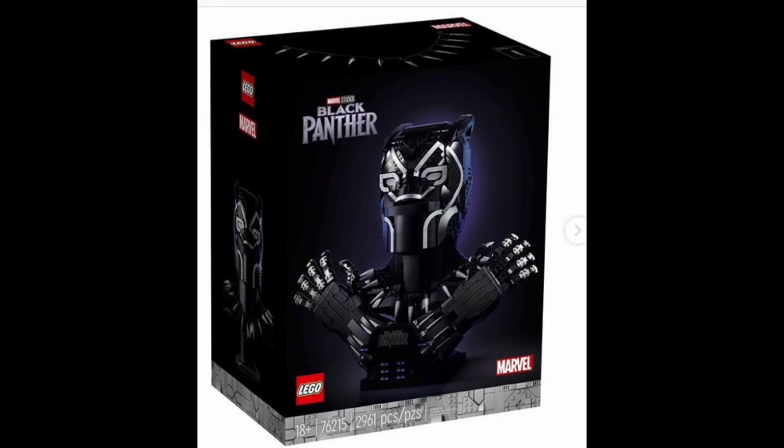Whether or not we did get any good DC sets this year, or really any DC sets at all this year. But if it's a Hulkbuster, then yeah, I'm going to be pretty upset that DC wasn't able to take that slot. But anyways, I just wanted to talk about this set, as well as my thoughts on the D2C sets not being DC, and everything related to that.